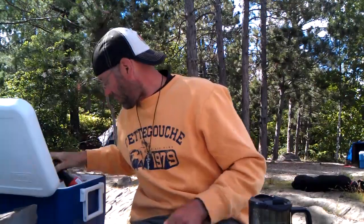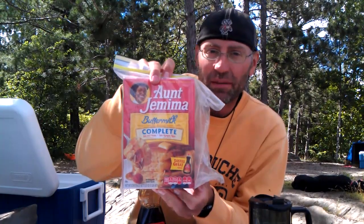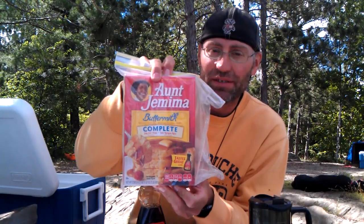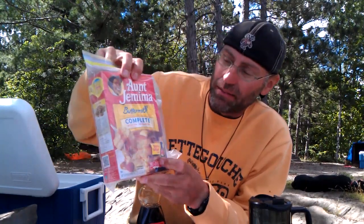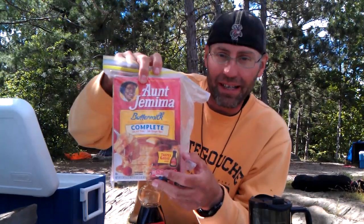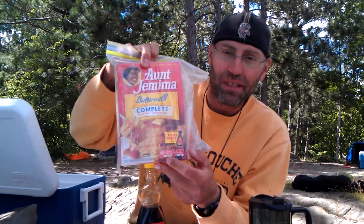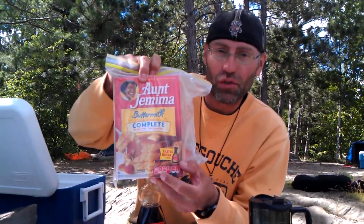Then I've got pancake mix, complete. In other words, just add water and poof, there you go. You got a pancake. No eggs, nothing like that needed. Obviously need butter in the pan, that sort of thing. But instant pancake mix is a great choice for out here.